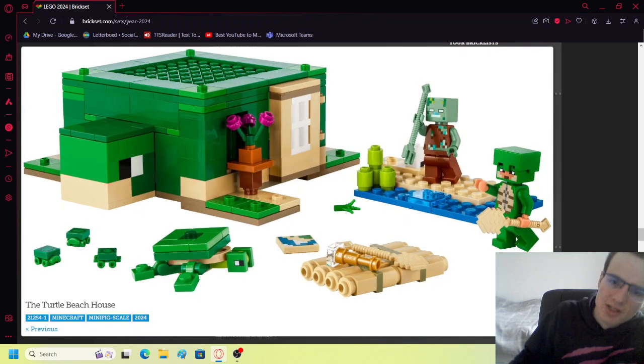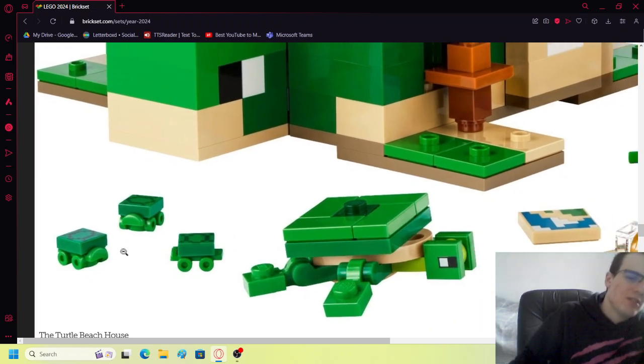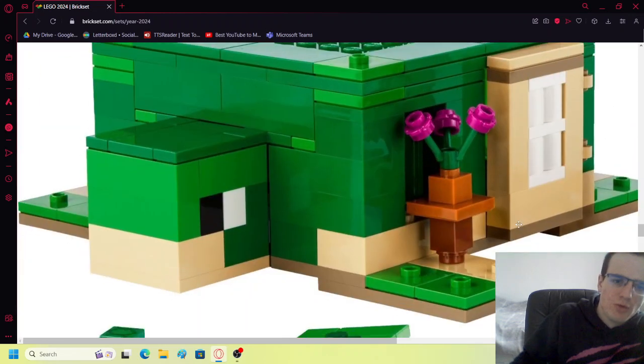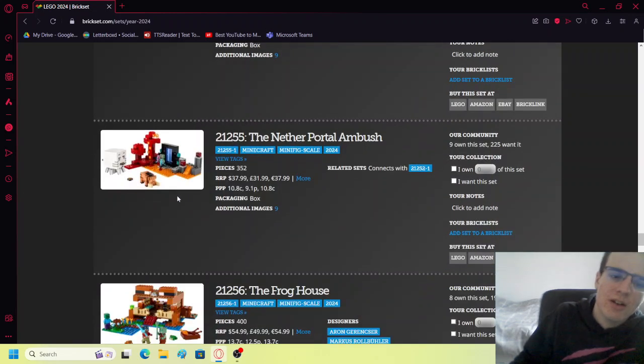Turtle Beach House. These mob animal houses are always fun. I really like the little build they did for the baby sea turtles with the roller skate piece. That's very cute. Beyond that, it's drowned again. I am not too crazy, but these types of sets are always fun.